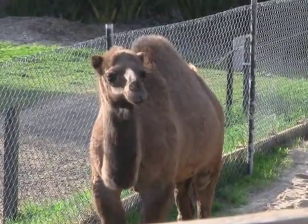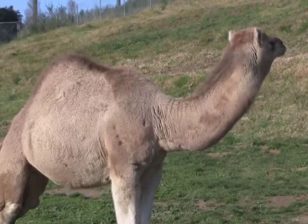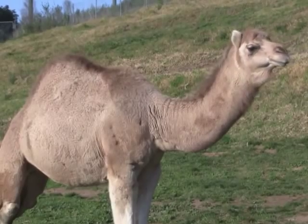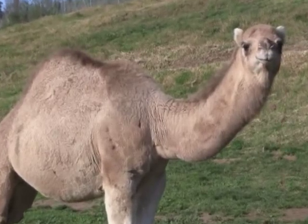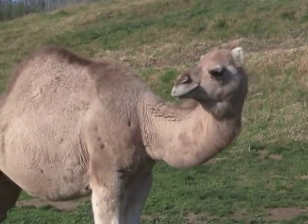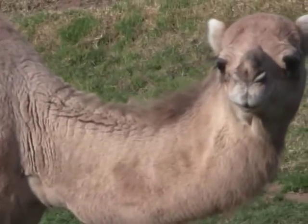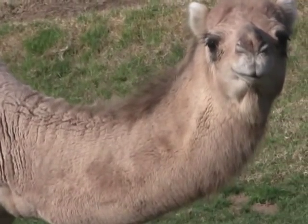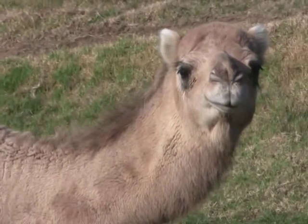They're half-sisters, but we have one whose hair color is a little browner, so she's a brunette, and then we have one whose hair is a little bit more sandy blondish, so she's the blonde. The blonder one is a month younger than the brunette, but the brunette was bottle-raised at the institution that she came from. So she's a little bit smaller in size, but she's a very nice camel. They're both very nice, and they're doing really well with the adults, and they've been really fun to work with.